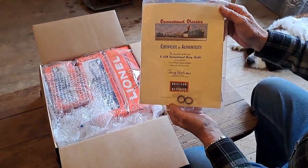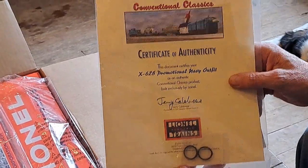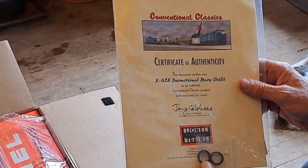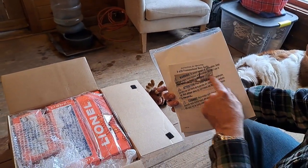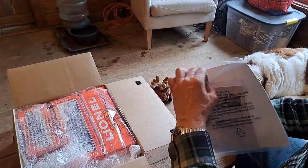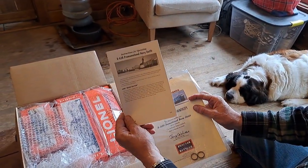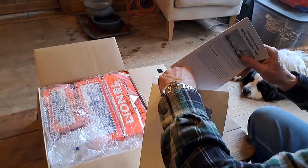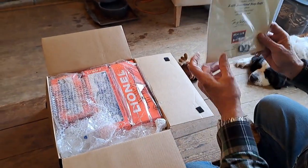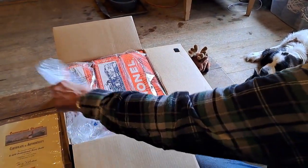This is the certificate of authenticity for the set. This is 2012, and of course there's a book back here with all the instructions and how to make everything work. So we'll go through some of this. I'll set that aside. We'll start.